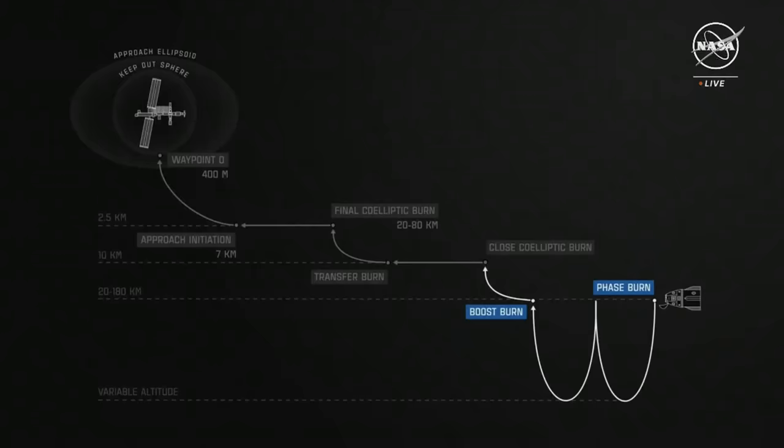The boost burn put our crew in an orbit where Dragon's apogee, or the highest point, will be 10 kilometers lower than the station. After that, we executed the close co-elliptic burn at 4:54 p.m. Pacific time. The close burn placed Dragon on an orbit roughly co-elliptic with the space station, meaning it was maintaining an orbit roughly 10 kilometers lower than the station the entire way around the Earth. That's in contrast to only being 10 kilometers lower than the station during Dragon's apogee, or the highest point in its orbit, which is achieved by the boost burn.